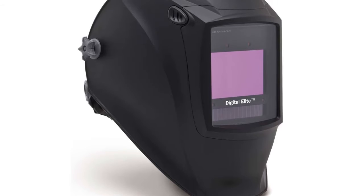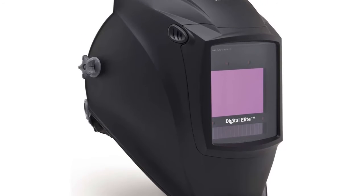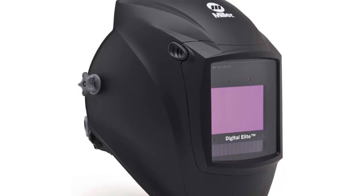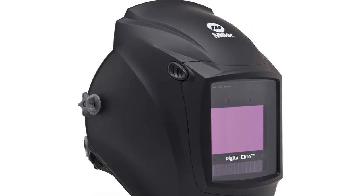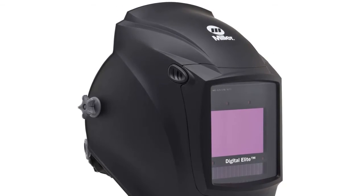This auto-darkening welding helmet comes with 4 modes: weld, cut, grind mode, and X mode. X mode is Miller's own inventive contribution to the welding industry that addresses the dangers that may occur if the arc sensors fail to work.